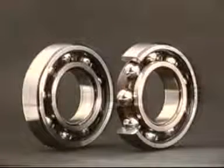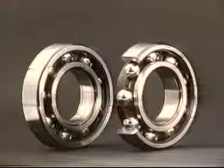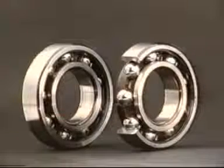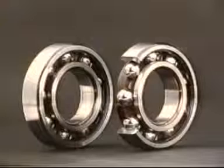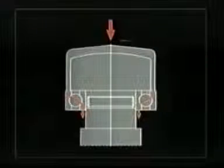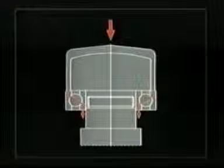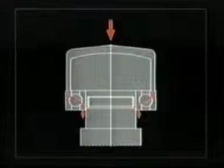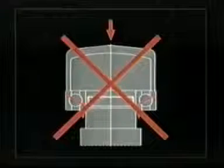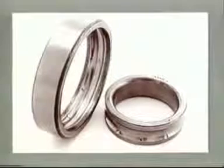This is a deep groove ball bearing, and in this example it stands for all the bearings that cannot be taken apart, which in other words have to be mounted, so to speak, in one piece. And here we can see a cardinal error. The often considerable mounting forces must never be transmitted over the rolling elements. The rolling elements would then press into the raceways, sending the bearings straight to the scrap heap.